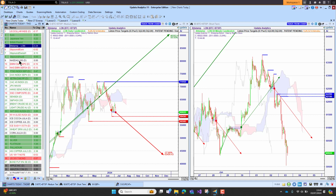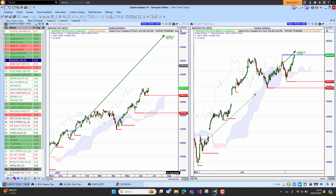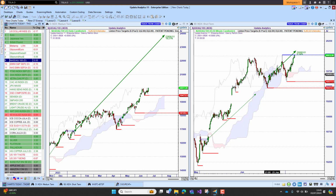Looking at the Nasdaq, still looking pretty bullish, it has to be said, despite people calling market tops this week. We're seeing it making new highs, so there are really no signs of a top. The target that was given last week is now almost met, and we've still got this big upside target in train, still some 20% away. So it's hard to be bearish when you're seeing the charts making new highs.